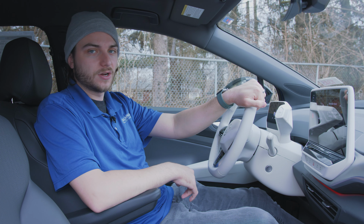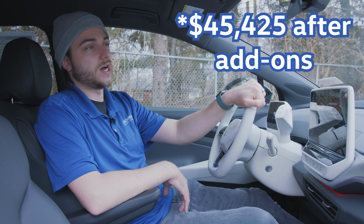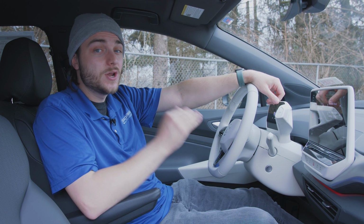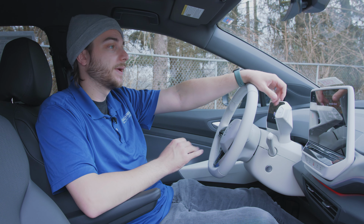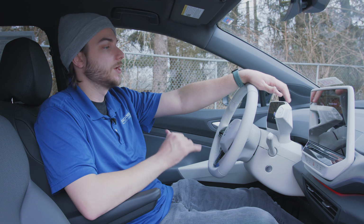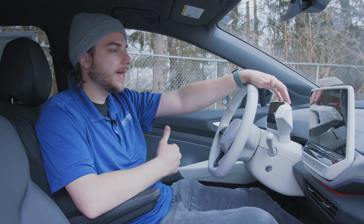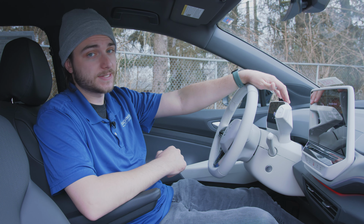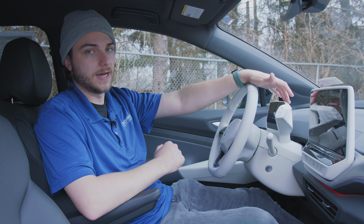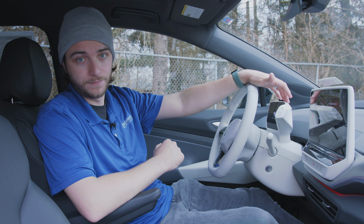Now, this one is gonna sticker for about $43,000, a little over, before your tax, license, and fees. So it is by no means cheap. But again, this is basically maxed out and the best that you can get on this specific model. And again, it's an SUV, so you're dealing with size here. You're paying for the size of this thing and obviously the amenities. As you can see, it's fully decked out.